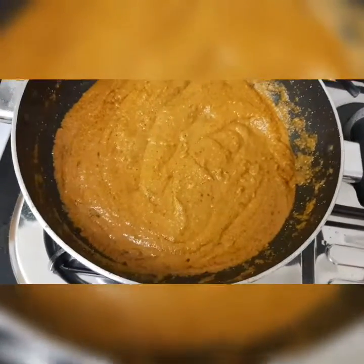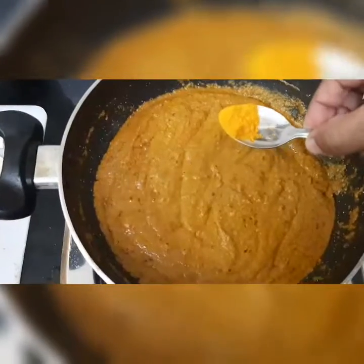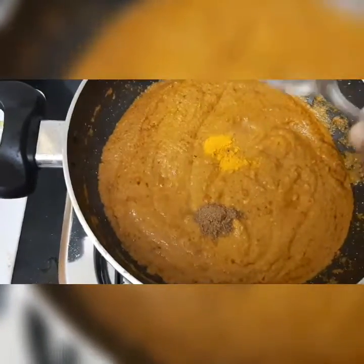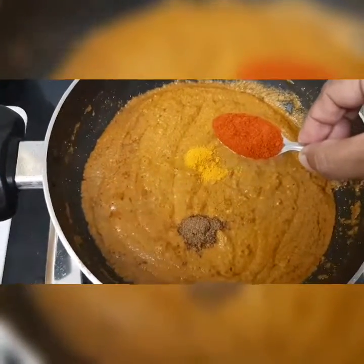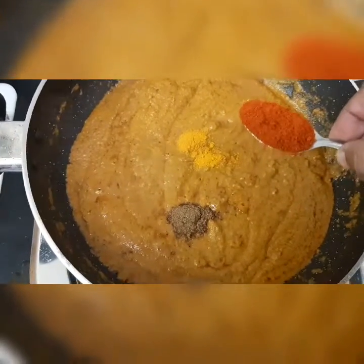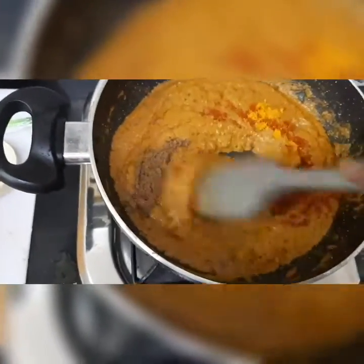But at this point, we can move on to the next step, adding the rest of the spices. Start by adding the 1/4 teaspoon of turmeric, 1/2 teaspoon of garam masala, and as I explained to you earlier, because I have a spicy family, I'm putting 1 teaspoon of red chili powder, but the recipe says 1/2 teaspoon. Now we just stir all these things in.